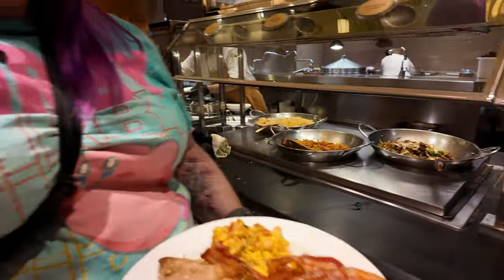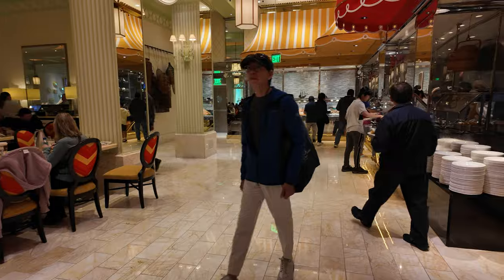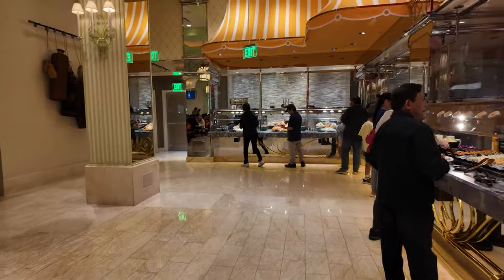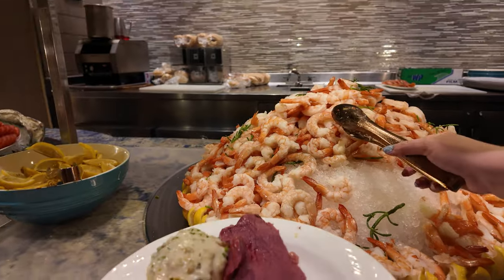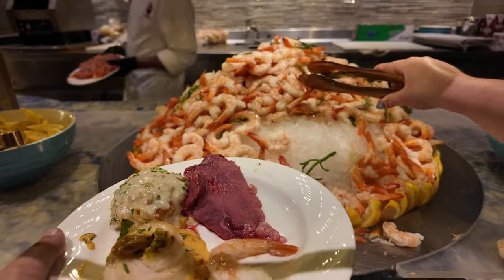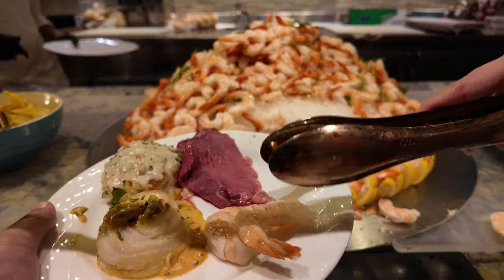Nice, looks good. Me, I'm gonna do something different. Oh. I'm gonna go get that shrimp. The big shrimp. Oh, it's cocktail. Time for the big shrimp. I gotta get the big shrimp. Look at that mountain. Some shrimpy. Yeah, just give me a couple of big ones if you don't mind. This one looks good. Oh, thank you, Brittany. This one looks good. You want another one?